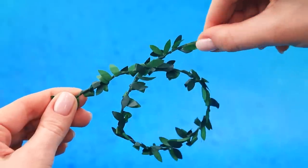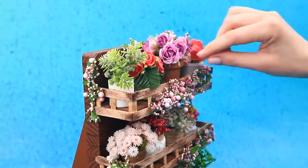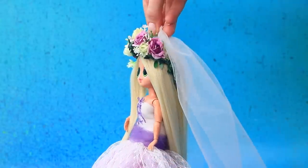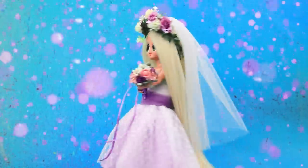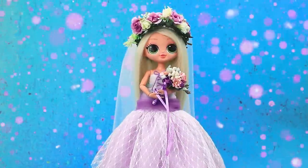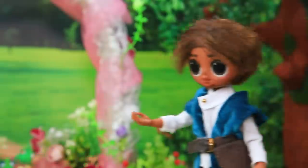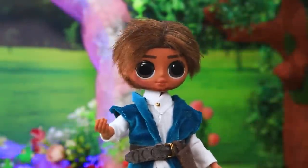A flower crown instead of a tiara. Whoa. Now flowers. Perfect! Wow! Don't forget the bride's bouquet. Oh, what a perfect look! The special day is here! I made it! Where's the bride?